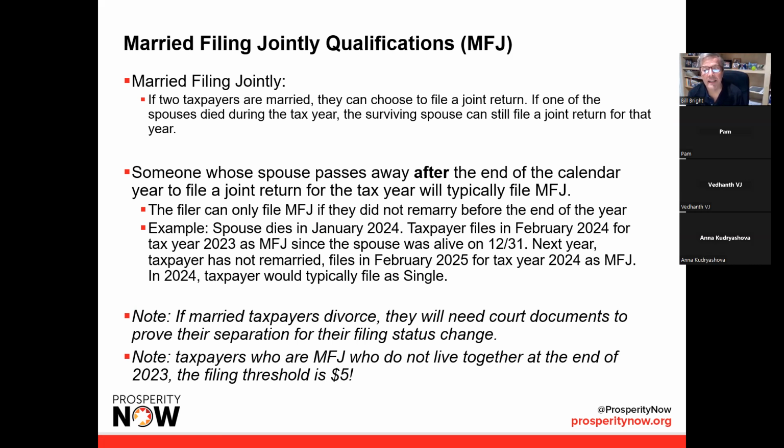Again, they can only file it if they didn't remarry before the end of that year. So if the spouse dies in January 2024, the taxpayer files in February 2024 for the tax year 2023 as married filing jointly, since the spouse was alive on the 31st of December. The following year, the taxpayer is not married, files in February of 2025 for the tax year 2024, that can be as married filing jointly. And actually, this last one here is incorrect. In 2025, for that tax year, he would be filing as single.